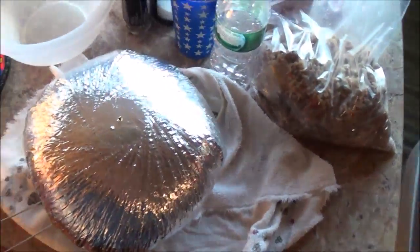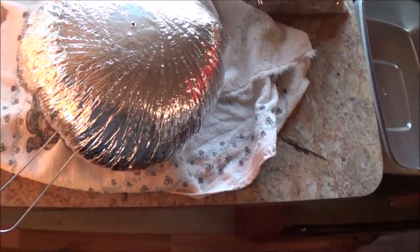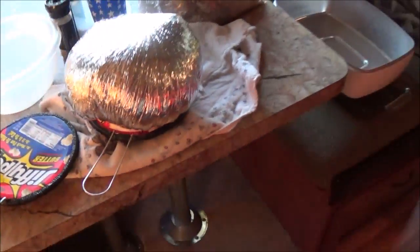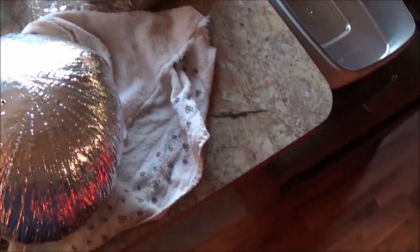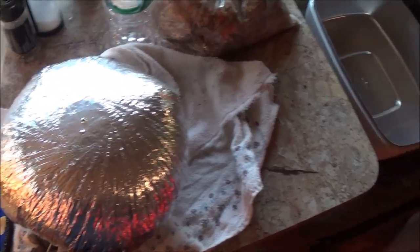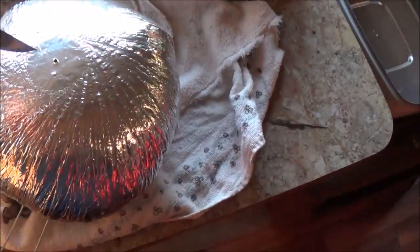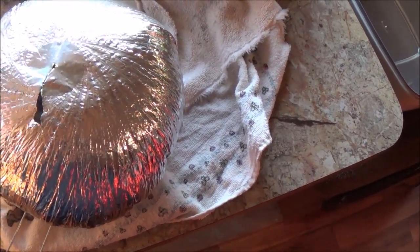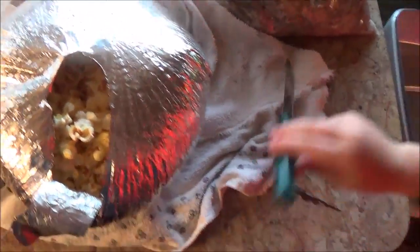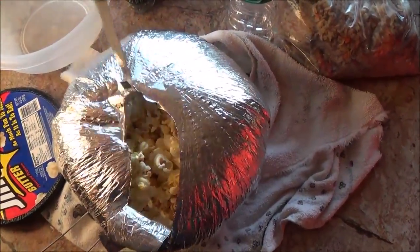Popcorn. Looks like something an alien made. Look at the difference though, hey. Goes from that to that. I need a knife, because I'm gonna get burned if I poke my finger in that hole. Pop. And then we got the cheese. Put the cheese on it. Woo! Ow! Cheese. AKA best stuff on the planet.